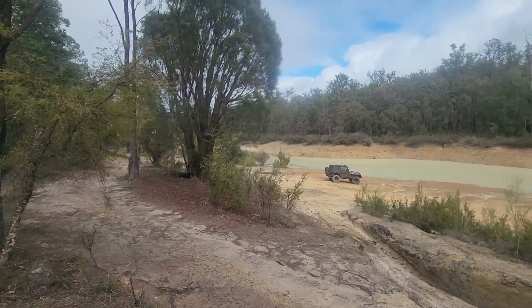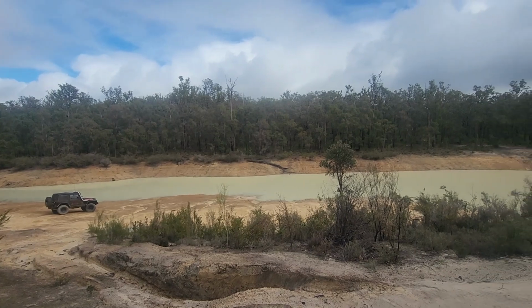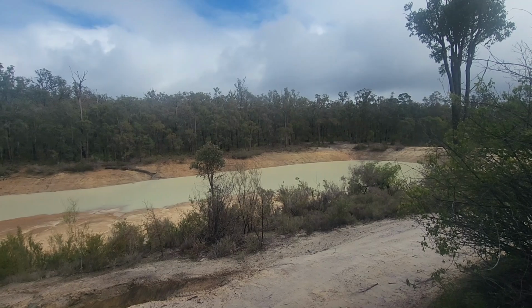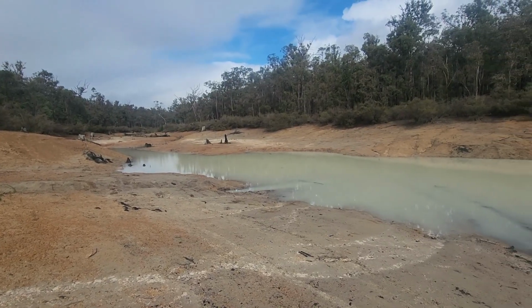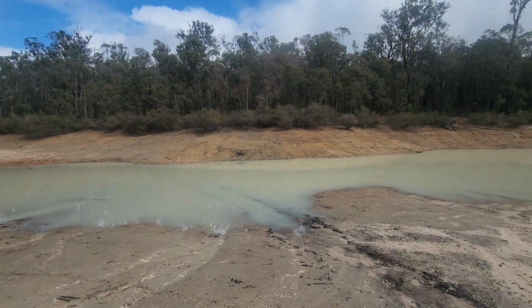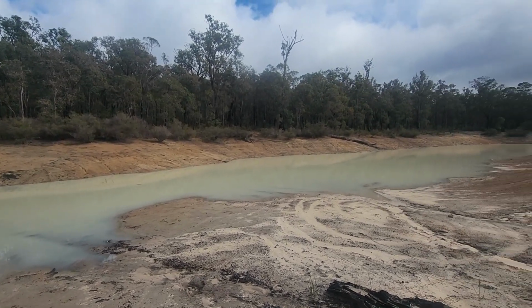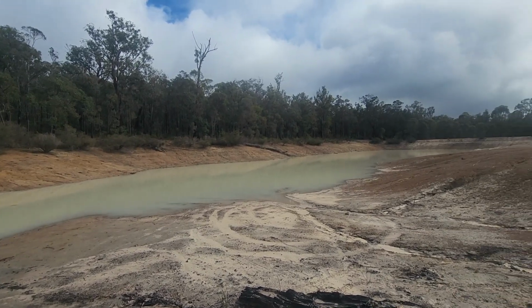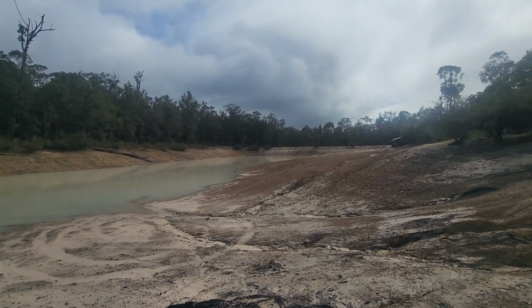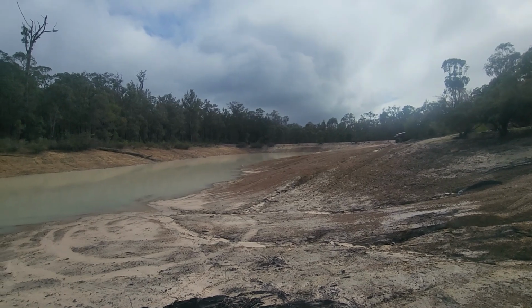Starting to clear up. It's nice. When the sun comes out, you can see the colour of the water changing. In the summer, when this dam is full, it's so nice, the green and blue colour of the water. It's hard to describe in words, something you need to see with the naked eye.